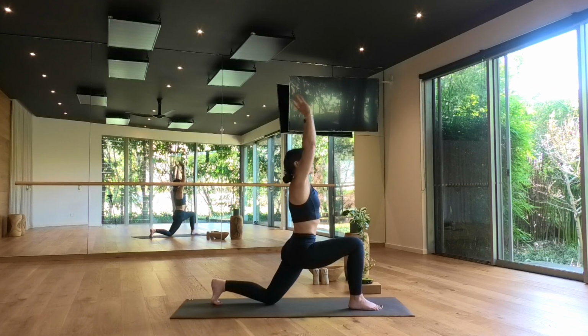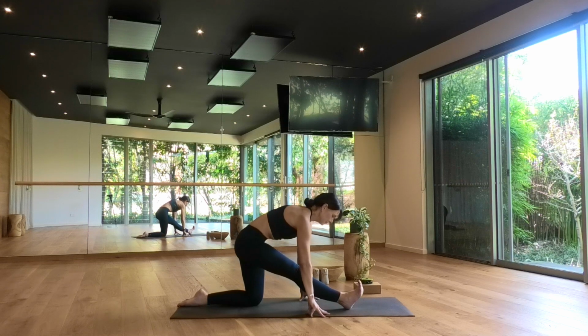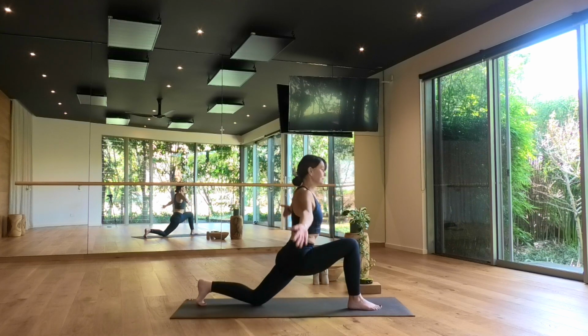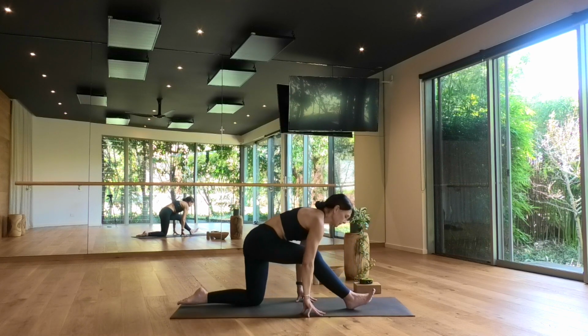On your exhale, Anahatasana, half splits. Fingertips to the floor, drift the hips back. Straighten through your right leg. Go between the two. Inhale, lunge forward, arms reach up, perhaps the gaze up. Exhale, hands to the floor, straighten and fold over your right leg.